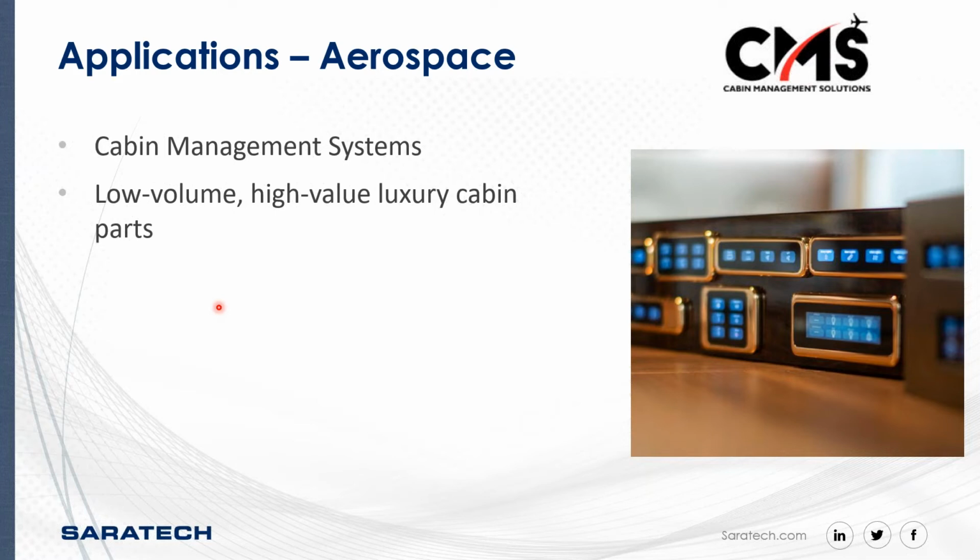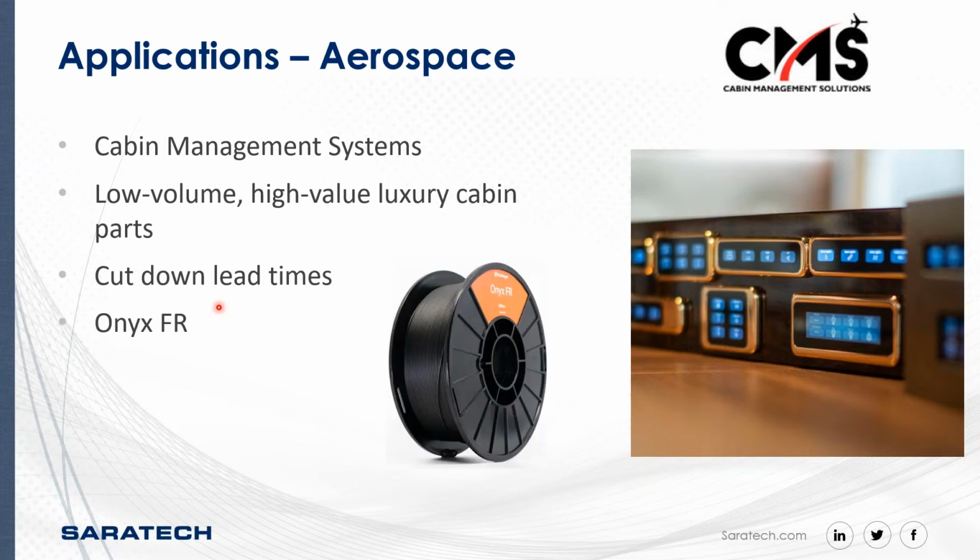So this cut down on their lead times quite a bit. And the material they used was the Onyx flame retardant, which is UL 94V0 flame rated, which is compliant with some of the federal aviation regulations needed for aircraft seats. So this is a great example of a material that can be used as an end-use part and cut down on your machining time and manufacturing time as well.